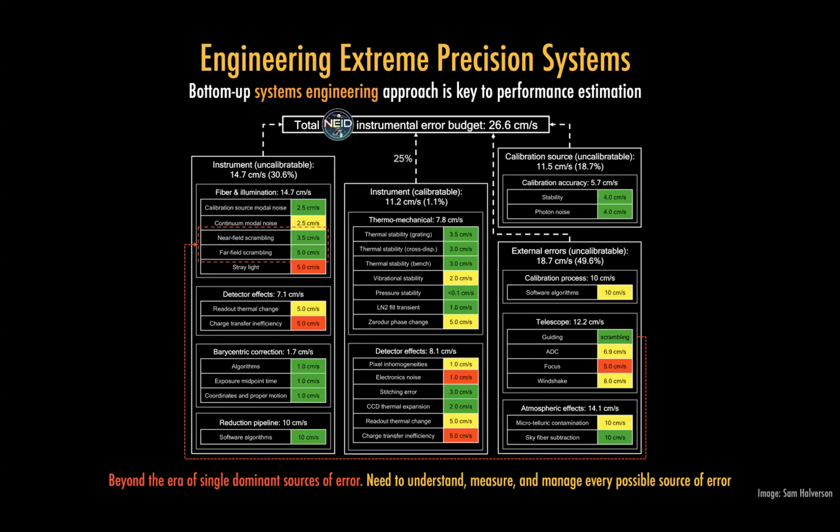Another important aspect of designing these extreme precision systems is to kind of systems engineer the expectations from it. So we are beyond the era of single dominant sources of error. And so we need to understand, measure, and manage every possible source of error. There are no tall poles anymore. There is a forest of small poles, really.